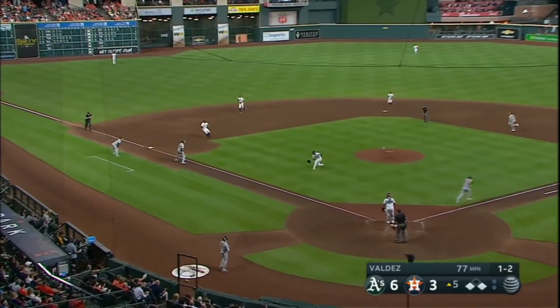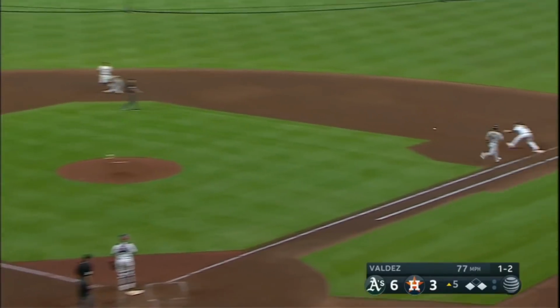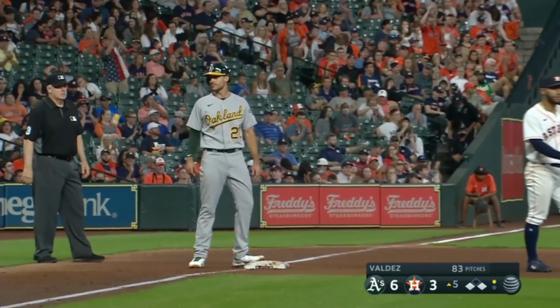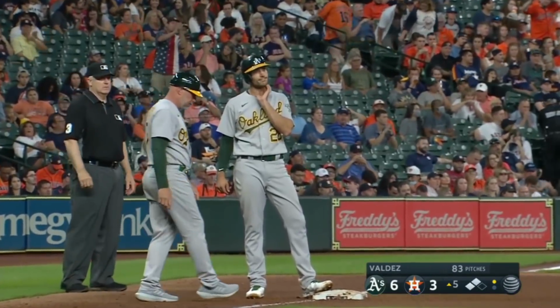Little tapper. Valdez off the mound in a hurry. Looks the runner back to third and makes the play. Nicely done by Framber Valdez. Chapman will move to second.